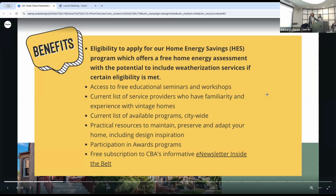We have a lot of members who call us saying, hey, can you recommend an architect? Can you recommend someone to help me with my basement flooding? I think I might have radon issues, whatever their current issues are. So we have a list of recommended contractors as well. These are not people we have all personally worked with, but they're people who our members have recommended.